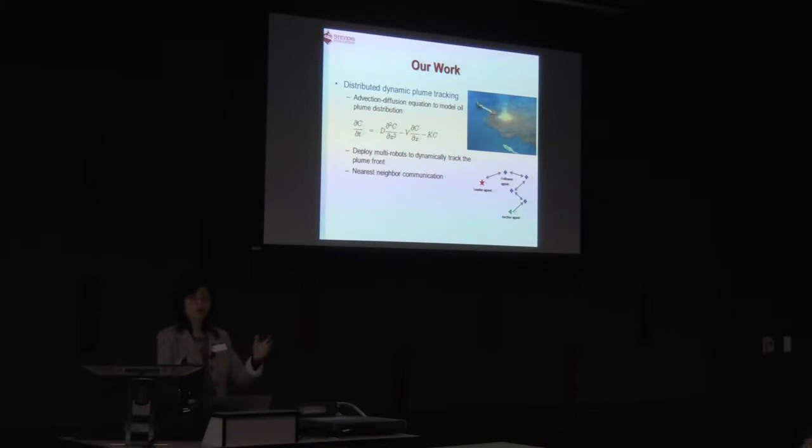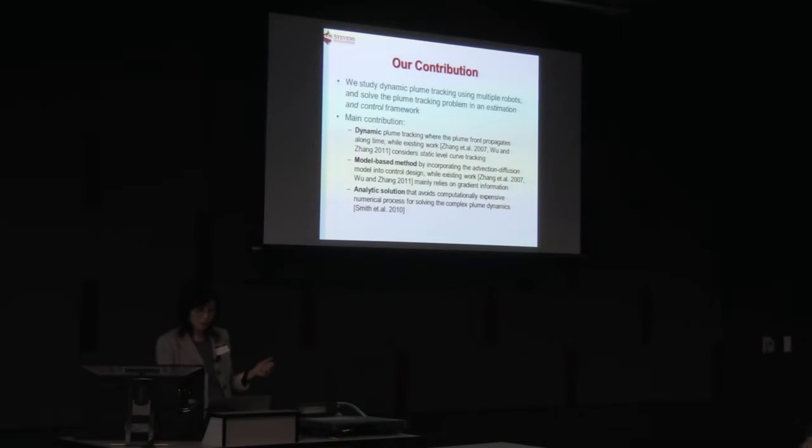The plume front travels slower than the speed of the robots, so it's trackable. In the multi-robot case, we don't want to use all-to-all communication. We want to impose nearest-neighbor communication. We have a leader agent and an anchor agent, with the rest being follower agents. So it's only neighbor-to-neighbor communication, which saves communication cost.